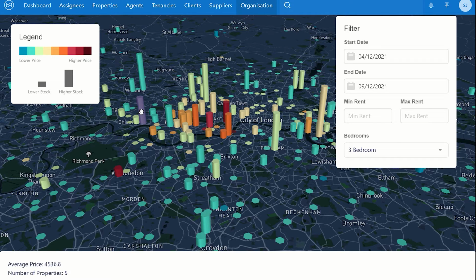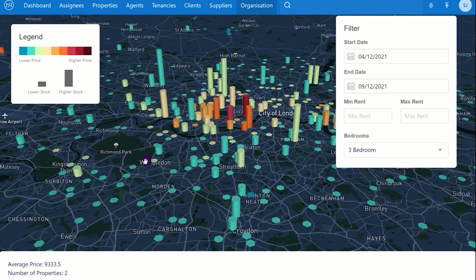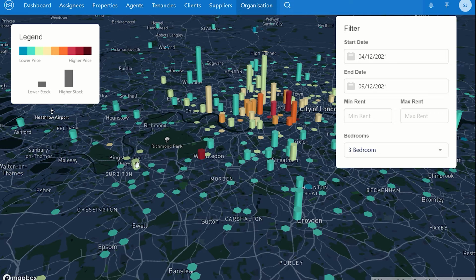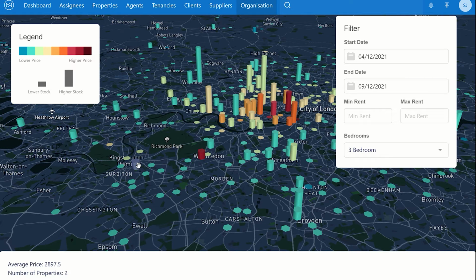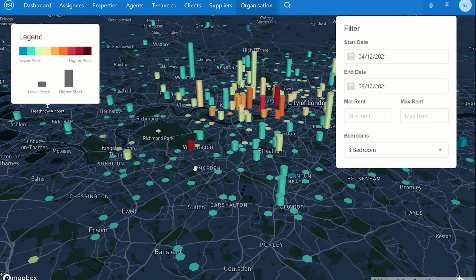So going back toward Chiswick, 5 properties. Again, around Wimbledon, yes, there's a few, but they're getting expensive as you would expect. Richmond, very modest levels. Kingston, which is a pretty good place, but only a couple of properties there. Everything that looks like a flat disc, frankly a little frisbee, is only going to be 1 property.